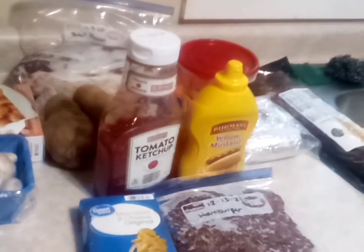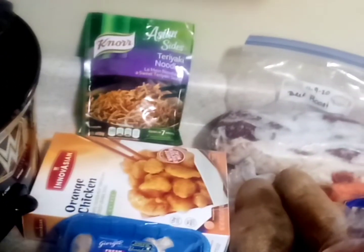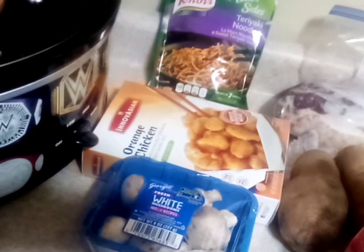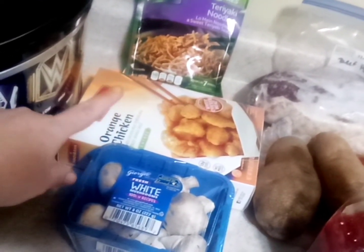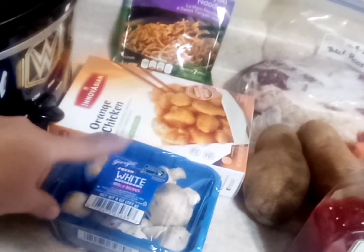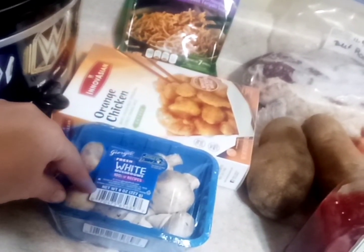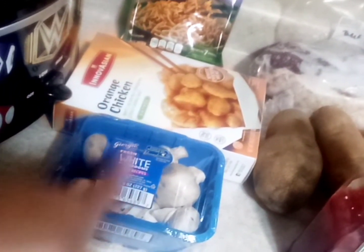Right, this is the rest of the week's meals. Let's go over them. All right. This is Chinese style night. I know it's more American Chinese, but whatever. So the orange chicken has been in my freezer forever. I just bought these, so we'll use some of them this week and then the other half next week for this meal.